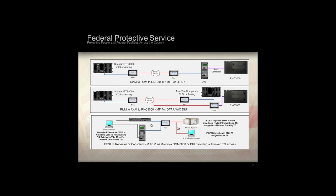With that, in playing and testing, I have come up with scenarios where the RIC-M can actually help agencies with what they're dealing with. The first scenario is obviously a console going into a basic repeater, whether it's P25 or analog, and that's what it was originally designed for. But you can also connect two together to make a leased line available, get rid of it, and go to MPLS or Internet. You can take a new IP dispatch console if you need to upgrade your system, but you still want to keep your old system together. You could use a RIC-M to make that happen.